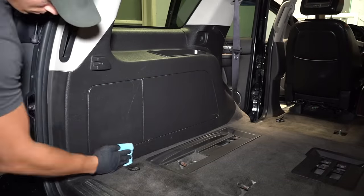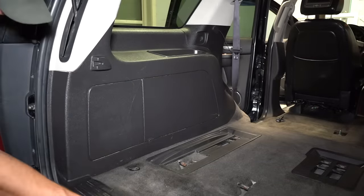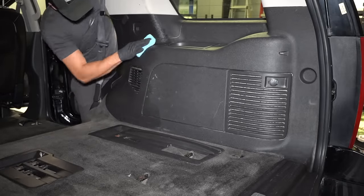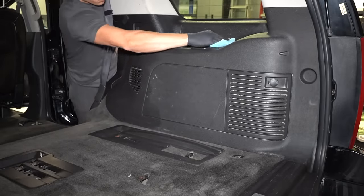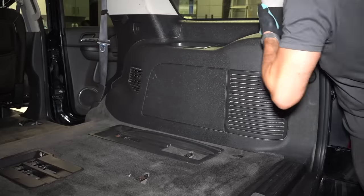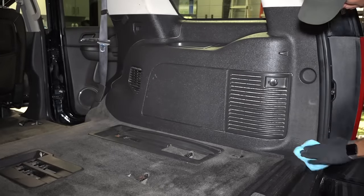And so after spraying some into a microfiber applicator pad, I'm applying it to all the interior plastics, and you can really see just how much it revives the look, gives it that freshly detailed look that will last for weeks. I highly recommend you guys pick some of this stuff up. You will not be disappointed.